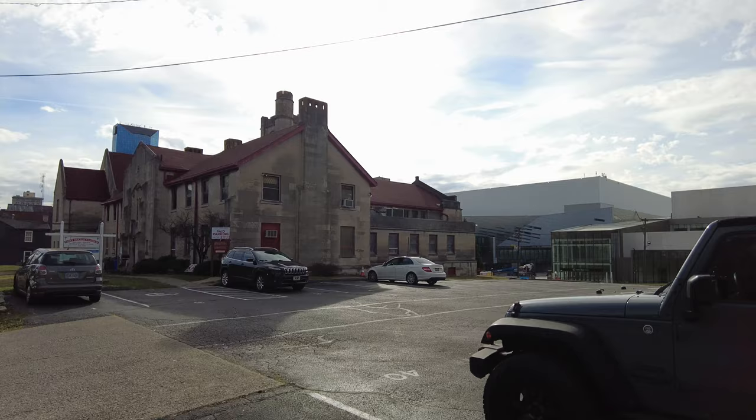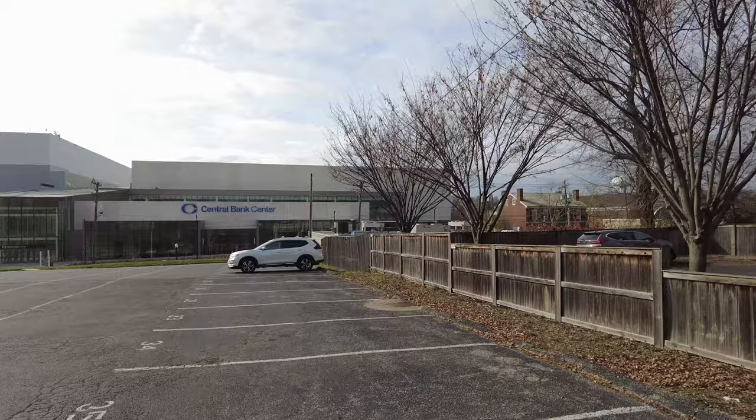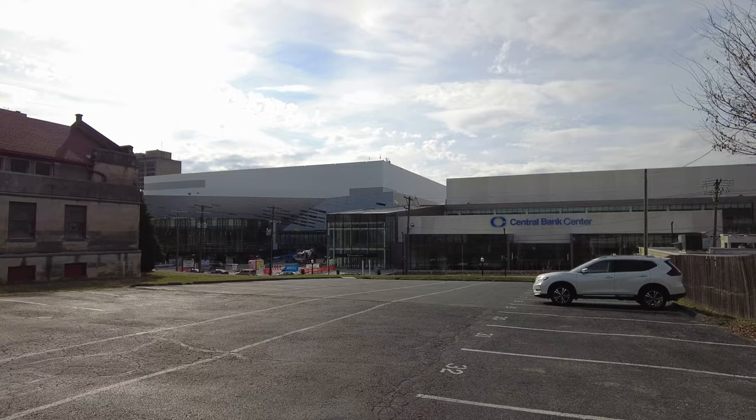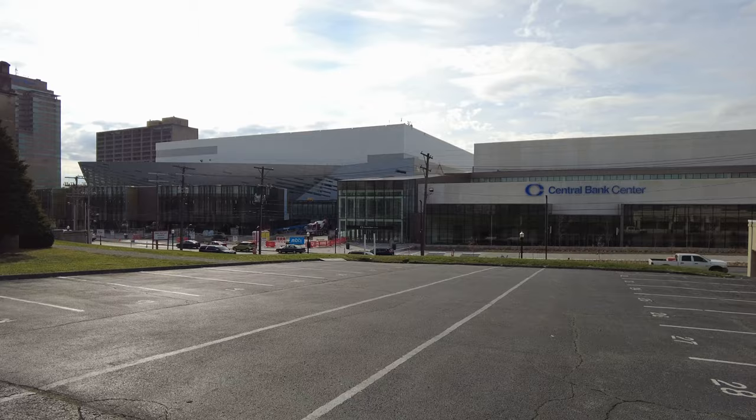Oh, let's take a peek over here. So this is the convention center, now called the Central Bank Center. And it's getting a total rebuild right now. So completely new facade, and there's going to be shops, all kinds of stuff going on. And it's part of a pretty massive project that's going on in Lexington, which is pretty cool.